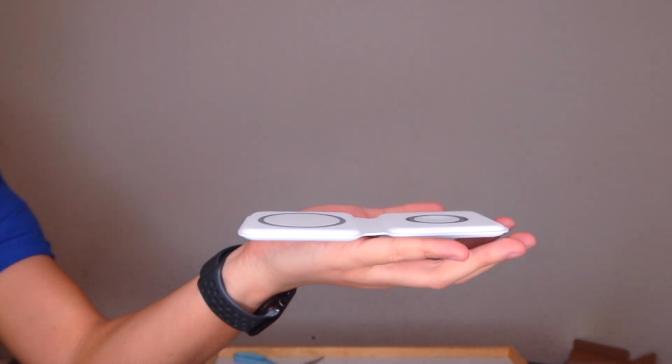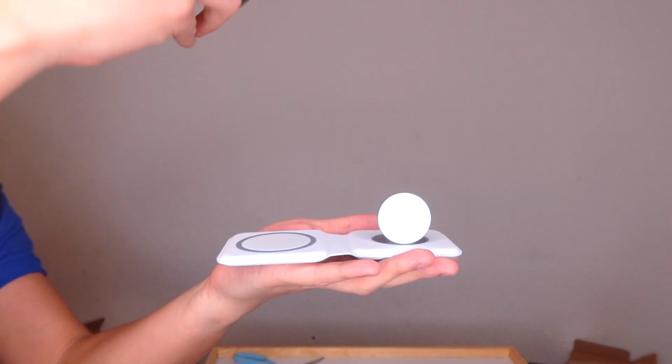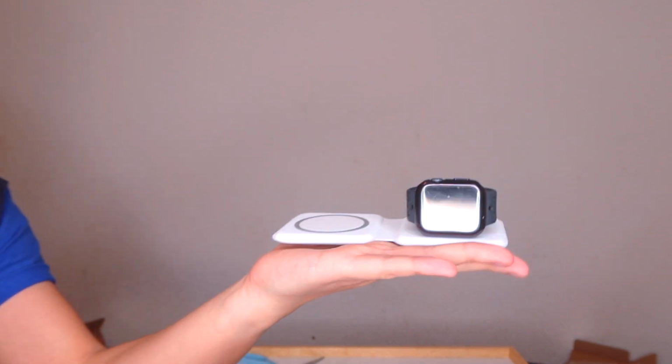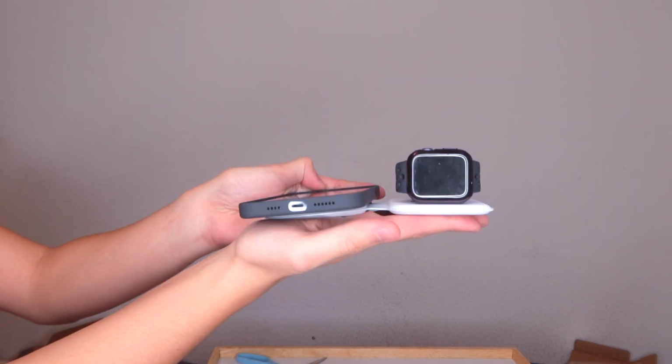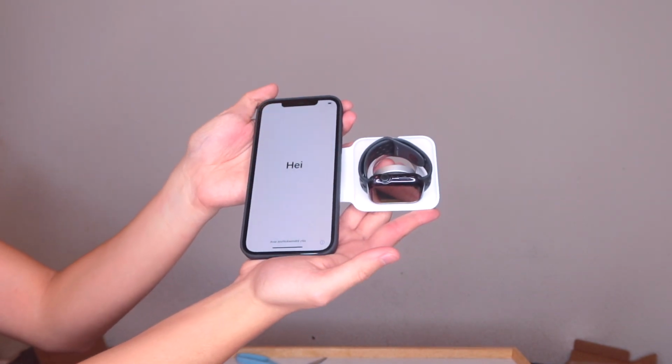I guess that's pretty much it. How can I explain a charger? Let's do a quick look. It just charges it like that. It won't charge it because it's not plugged in, but it will look like that. With the phone, it would look like that. So if you're charging it on your nightstand, it would look something like that.